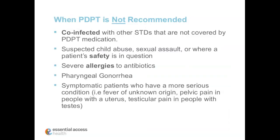So when PDPT is not recommended, if a patient is co-infected with other STDs that are not covered by PDPT medication, particularly syphilis, it's not recommended for people to be given PDPT, so that we want to make sure that that person gets full care and gets care for the other STDs that are not going to be treated by the medicine. Any type of situation when a patient's safety is in question, so whether it's suspected child abuse, sexual assault, or any other situation where you question whether a patient's safety would still be intact if they were provided with PDPT or had to discuss PDPT with their partner, PDPT is not the best route in that scenario.